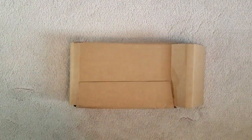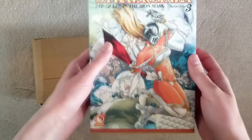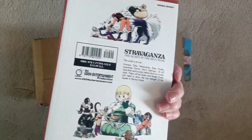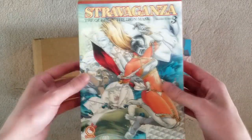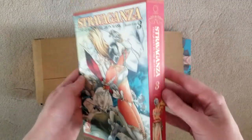Now the first package I totally opened thinking that I was going to have one of the books that I ordered for my mom in it, and it didn't, so it's kind of half open already, but let's see what's inside. So the first book that is in here is Stravaganza Volume 3. I liked the first two volumes well enough, even though there's a lot of problems with them, so interested to see how this series wraps up in Volume 3.